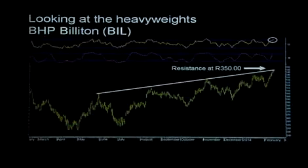Because as you said, we're talking about that put spread structure that I did about a month ago, and I'm adjusting the parameters of that slightly. But let's lay the foundations for this week's trade. On the screen at the moment, I've got a chart of BHP Billiton. What I want to point out with all of these stocks is that they've had a very strong run over the last few weeks.